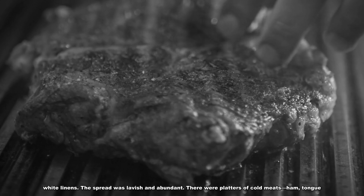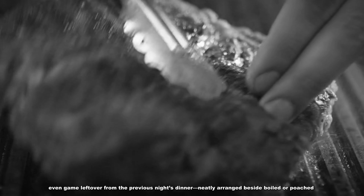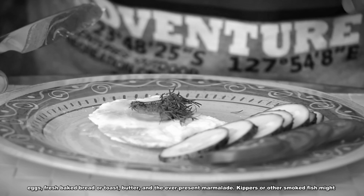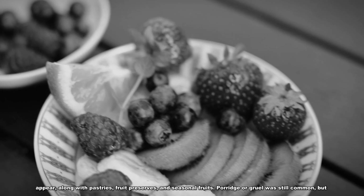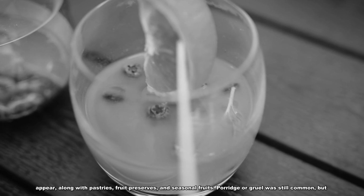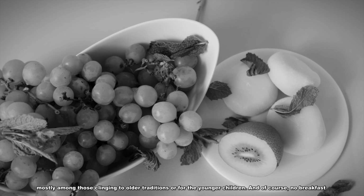There were platters of cold meats, ham, tongue, even game leftovers from the previous night's dinner, neatly arranged beside boiled or poached eggs, freshly baked bread or toast, butter, and ever-present marmalade. Kippers and others more. Fish might appear along with pastries, fruit preserves, and seasonal fruits. Porridge or gruel was still common, but mostly among those clinging to older traditions or for the younger children.